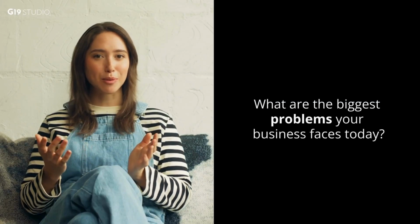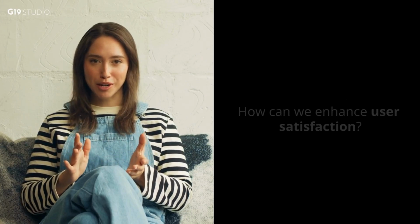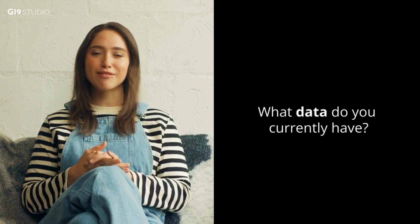So as we are evaluating the potential of AI for businesses, here's how we are approaching it. What are the biggest problems your business faces today? How can we enhance user satisfaction? What data do you currently have?